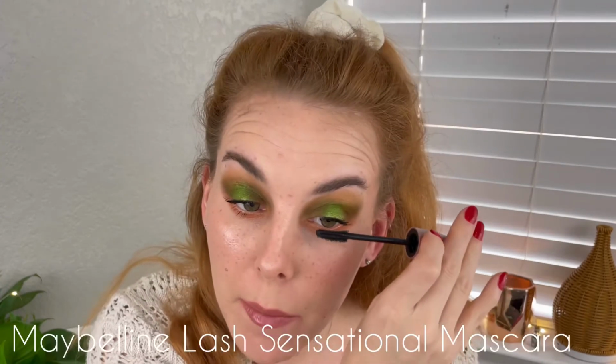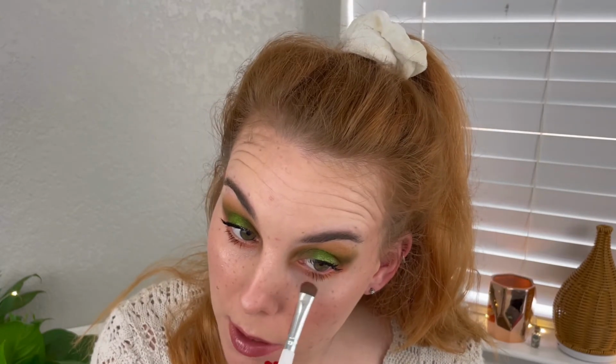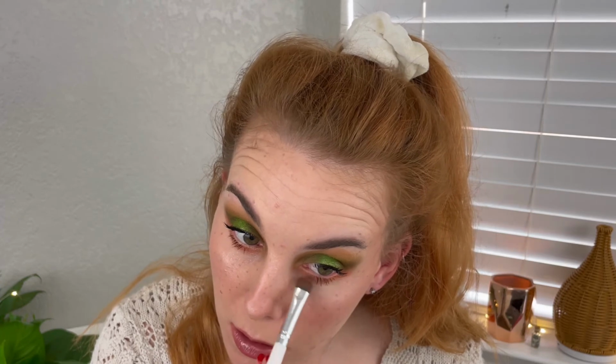I'm adding my mascara. Of course, I flubbed it up a little bit. Okay, and that is the completed eyeshadow look using all of the randomly generated shades that Carrington picked out for me.